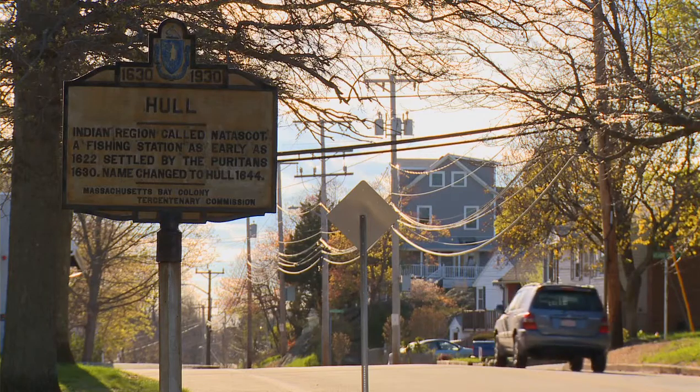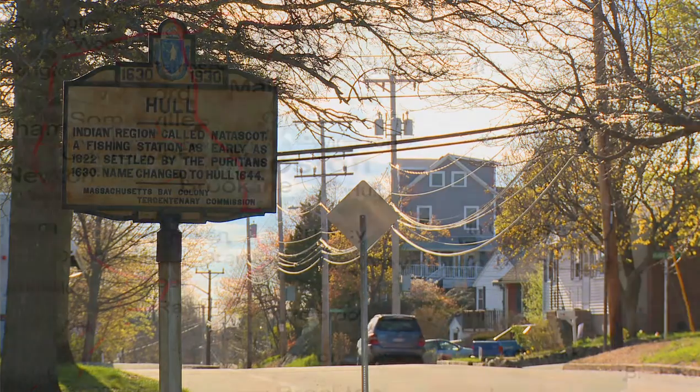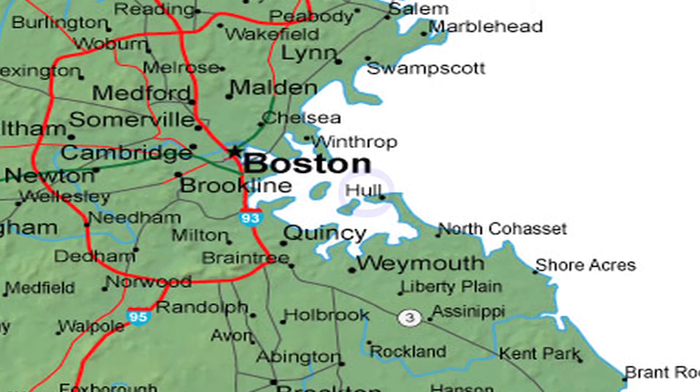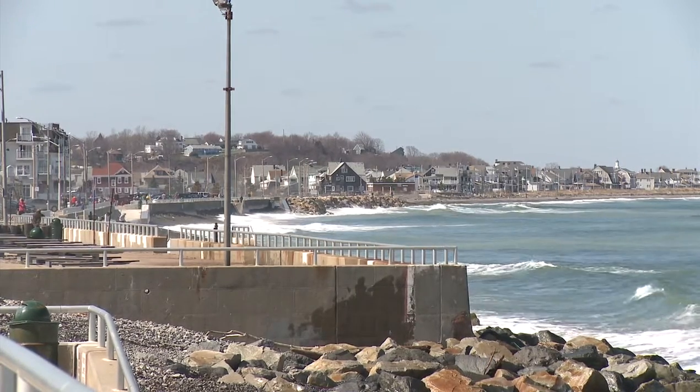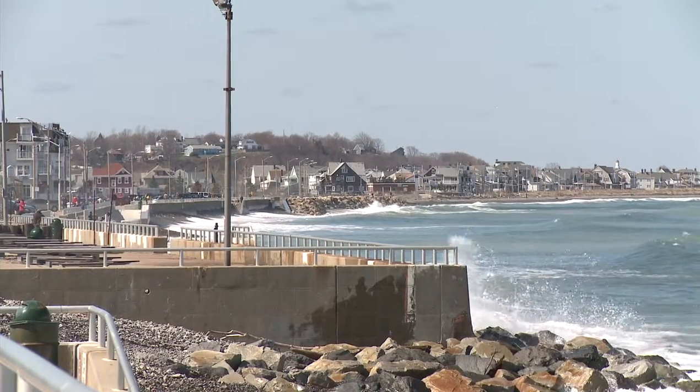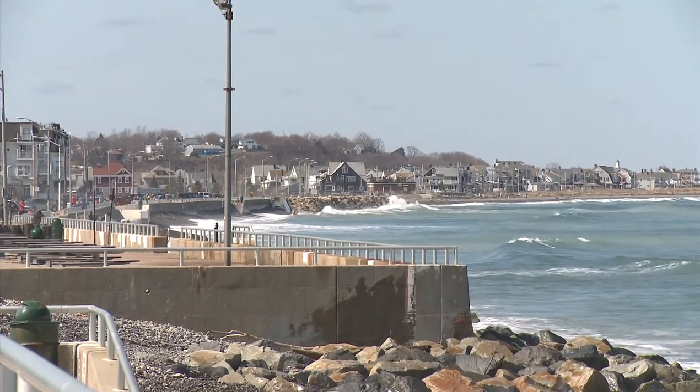I'm Chris Nixon. I work for the Hull Municipal Light Plant down here in Hull, Massachusetts, about 20 miles south of Boston, right now at Windmill Point. We're a 7-mile long town right on the ocean, and this is pretty much at the end of town.